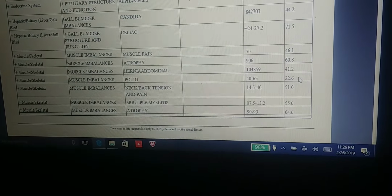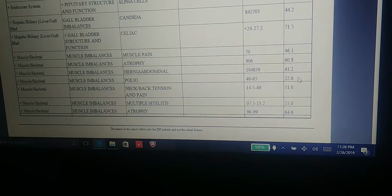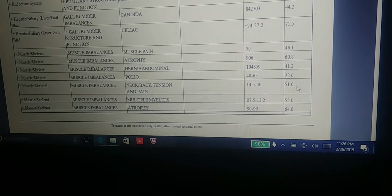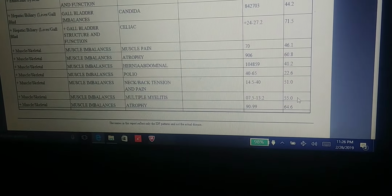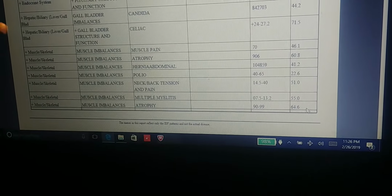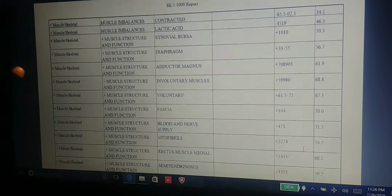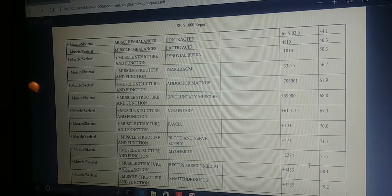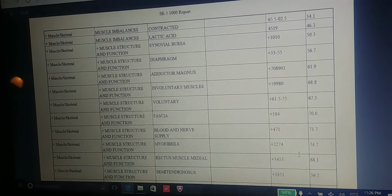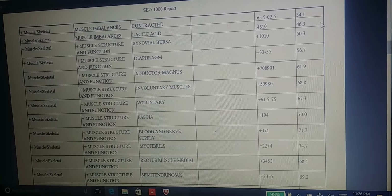Intrinsic data fields of polio. It's slightly over 20, but still we're picking it up, so we have to record it. Neck, back tension and pain at 51. Multiple myelitis at 55. Muscle atrophy 64.6. And here we went really, really in depth in the muscle skeletal system. Muscle imbalances, contracted, lactic acid, there's a high imbalance too.